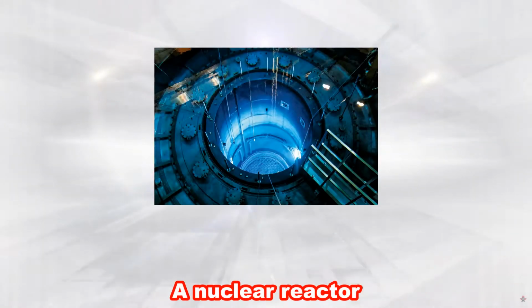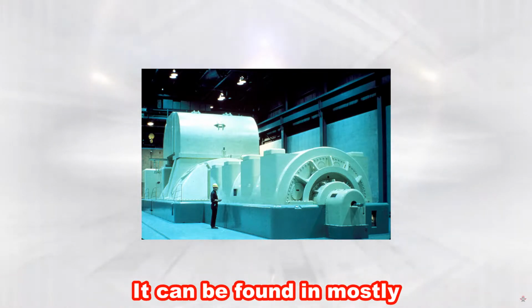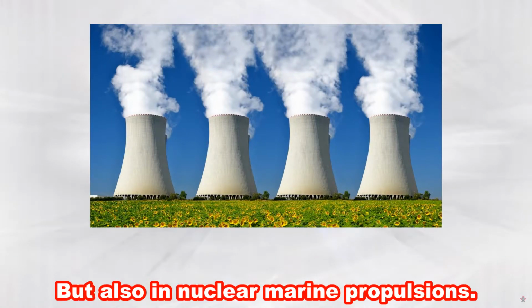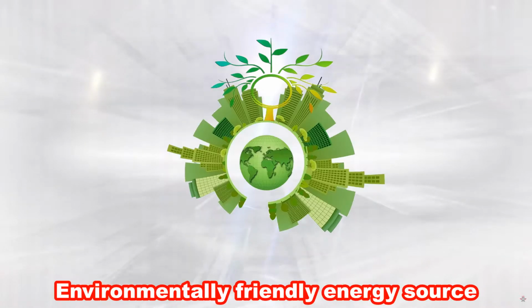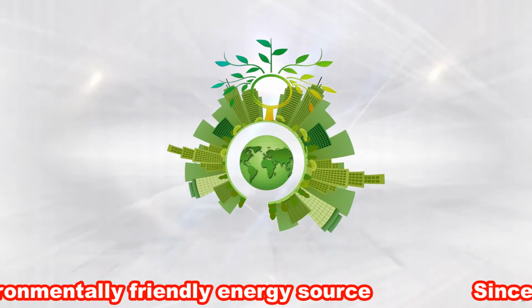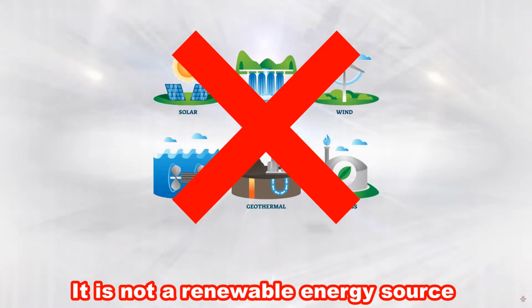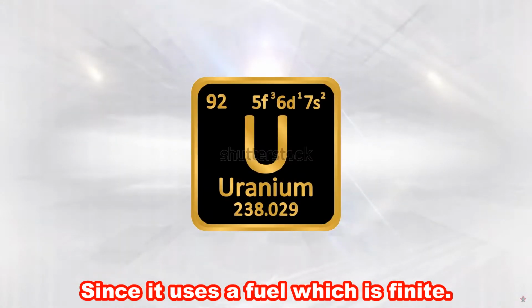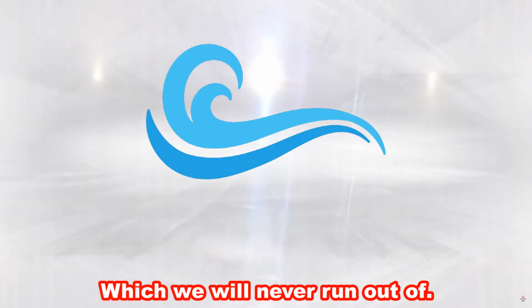A nuclear reactor is a very powerful electricity generator. It can be found mostly in nuclear power plants but also in nuclear marine propulsion. A nuclear reactor is an environmentally friendly energy source since it releases close to no greenhouse gas. But at the same time, it is not a renewable energy source since it uses a fuel which is finite, unlike wind turbines that use wind, which we will never run out of.